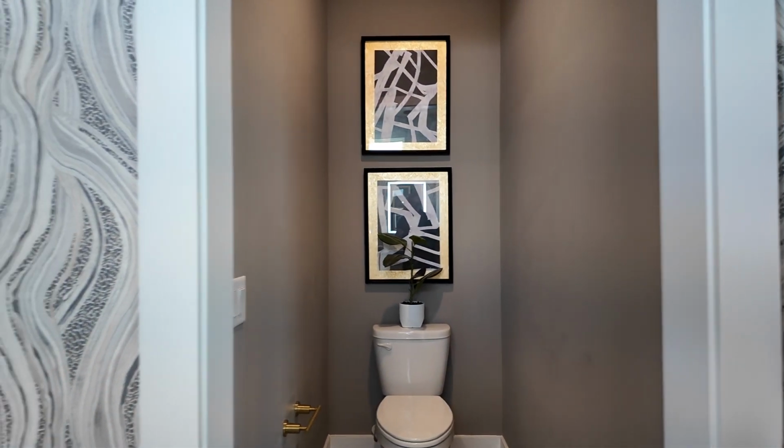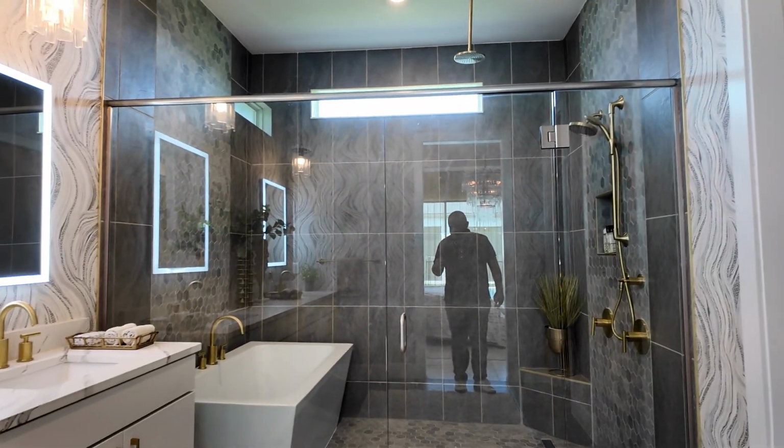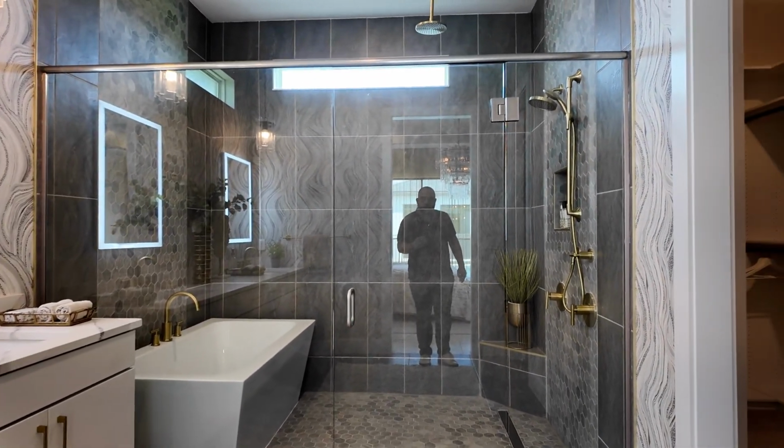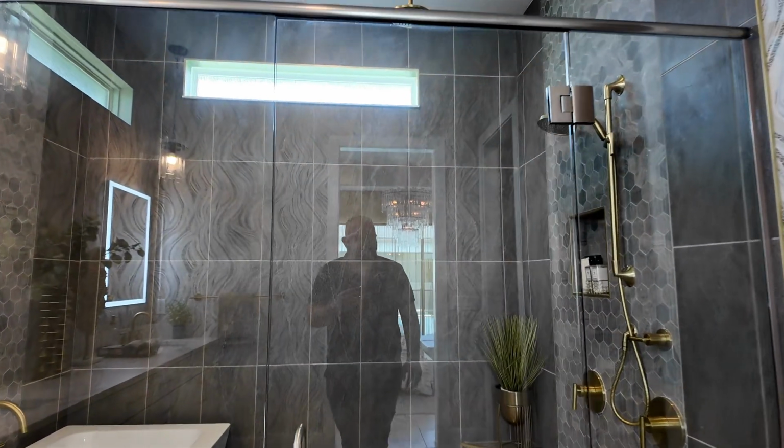That primary suite on the first floor, I recently hurt my knee a little bit, and thought doing a bunch of stairs would be not great. It's also nice, you can have the kids upstairs and have a little bit of privacy as well.